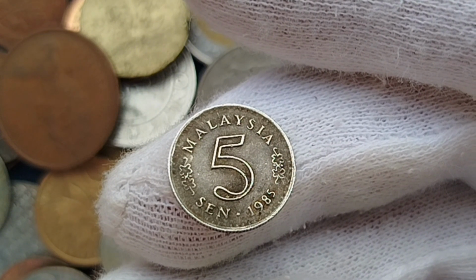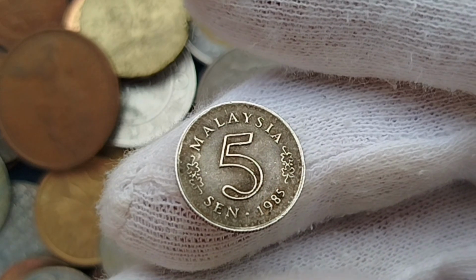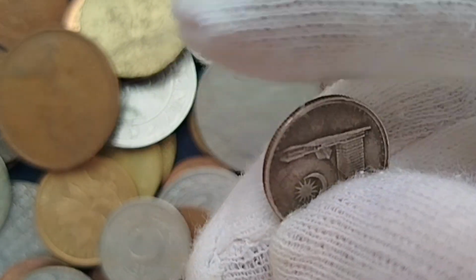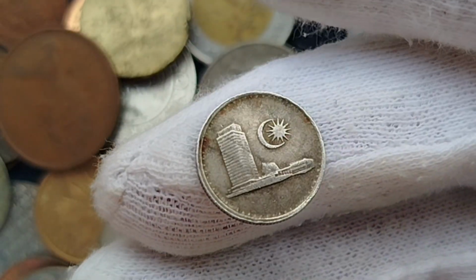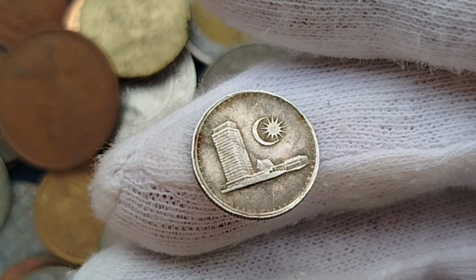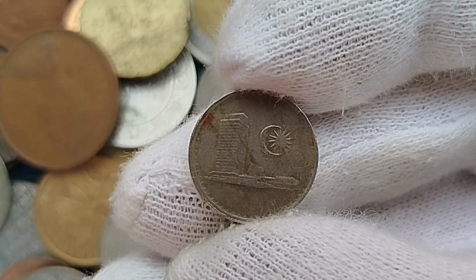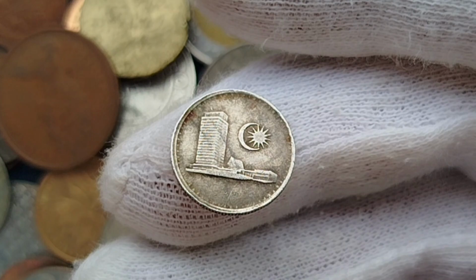Errors and varieties. What really gets collectors excited are coin errors. And yes, the 1985 5-sen has a few known varieties. Some versions have slight misalignments in the central 5, off-center strikes, or tiny die cracks that make them unique. These minting anomalies are like rare genetic traits, making the coin even more desirable for those in the know.